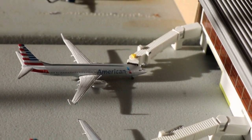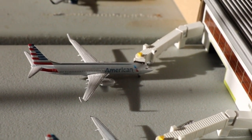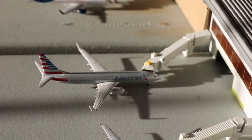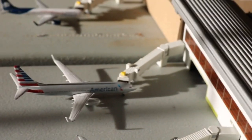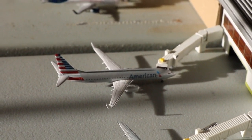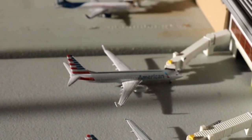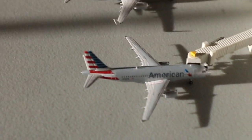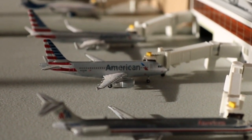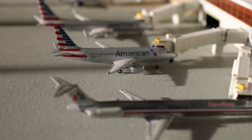737-800, currently looking to get some new filed routes. Orange County will be heading out to, sorry guys. It's all hubs, man. I swear it's all hubs. Red eyes, kind of. Las Vegas. Guess what? Oklahoma City. So here we have the American Airlines Airbus A319. Sorry guys, camera cut. Arriving in from, we'll just say St. Louis again, and we'll be heading out to Oklahoma City. I know I said Oklahoma City plenty of times.